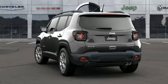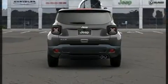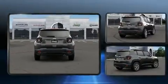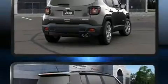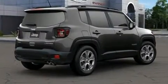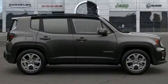Features such as automatic climate control and leather upholstery prove that economical transportation does not need to be sparsely equipped. Audio features include an AM/FM radio, steering wheel mounted audio controls, and 6 speakers providing excellent sound throughout the cabin.